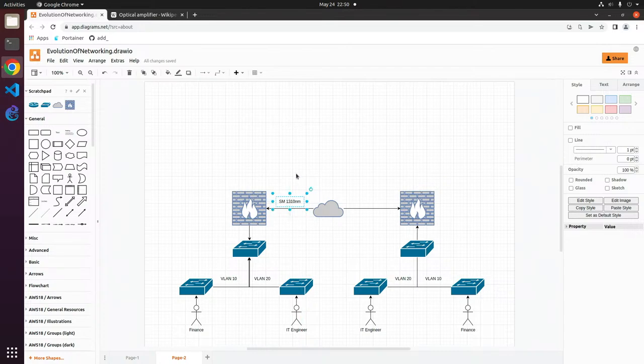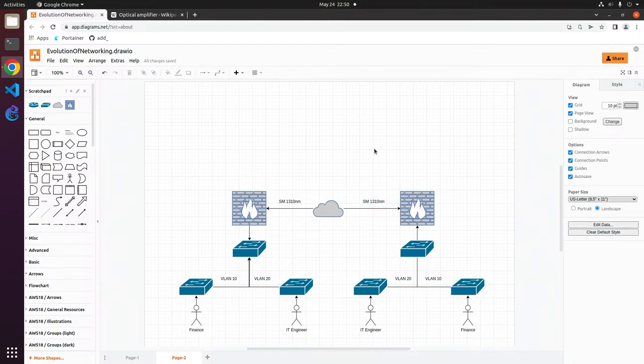Ask them what that handoff is going to be, what the signaling is. Is it going to be single mode 1310? Is it going to be single mode 1550? They will happily share that information with you because they want to make sure that they've got the right connection and you've got the right connection so that they can get it all turned up and everything's up and running. So there you go. Service provider handoffs, 1310 nanometer.